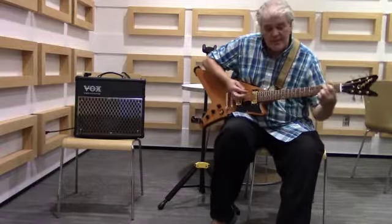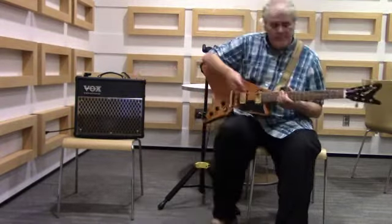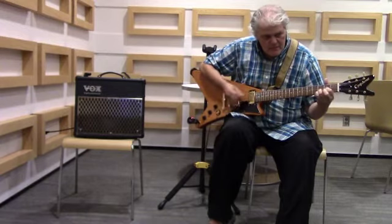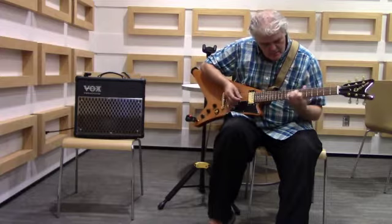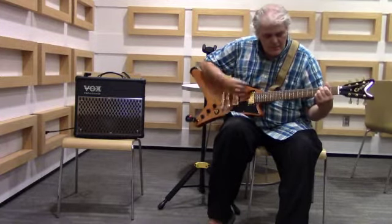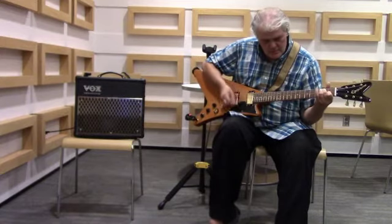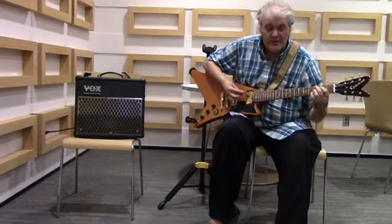So again, you got the bridge. I've got the effects on here. And then the middle. And then the neck, which I really like.